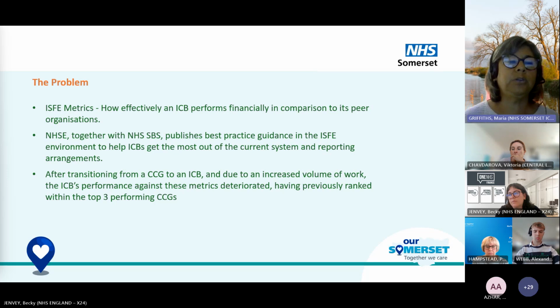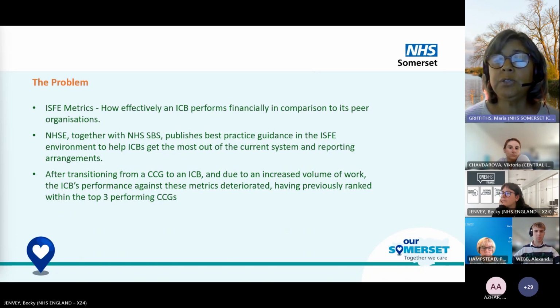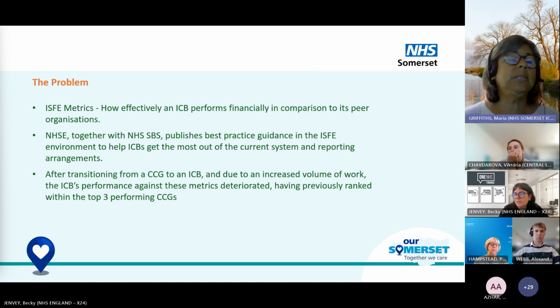and SBS procedures. After transitioning from the CCG to an ICB in July 2022, we had an increased volume of work. Some of the reason was that various people were retiring, so we had a reduced team to deal with all the transactions. So we needed to find a way to improve. We used to be in the top 3 performing organizations, and we needed to do better to face the reduced number of staff and the increased number of transactions. So this was the main problem we wanted to solve. Next slide, please.